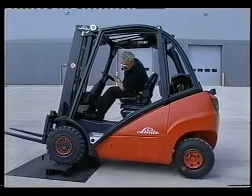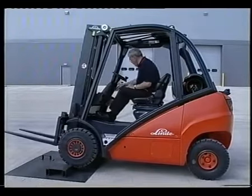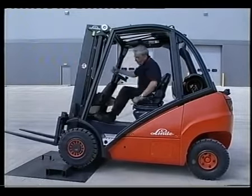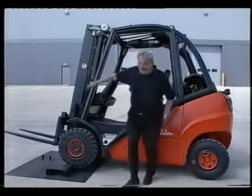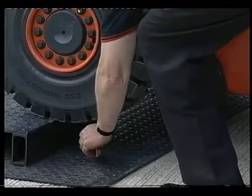One of the key features of the Linde hydrostatic system is the highly efficient way it uses engine power. This small demonstration showed this feature to good effect. You heard how quiet the engine was as the truck climbed the step at minimal engine speeds.